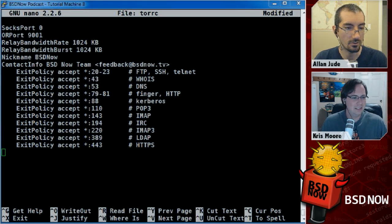This is what's called a reduced exit policy. It helps prevent people from running BitTorrent and other things that might get you DMCA requests. So you're only allowing certain ports. It won't cause as much annoyance to you, and so you can choose what goes out and what doesn't.